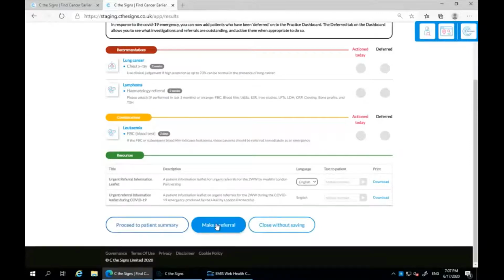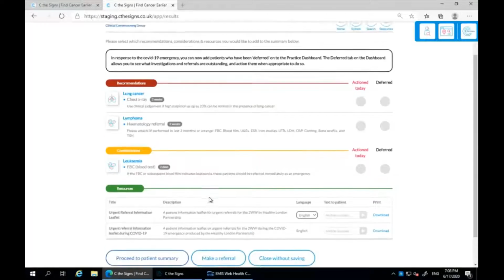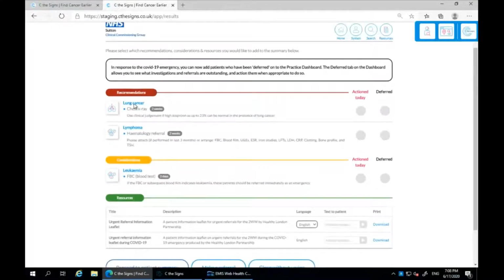It will not be the case that they can reject your referral or downgrade your referral without your consent or your permission. So a lot of the 2-week wait rules and criteria 100% do still stand. It's just the way that they receive the referral coming in, and the first appointment that's done, that's slightly changed, and that's across London. So you can see here we've got lung, we've got lymphoma, and we've got leukemia.